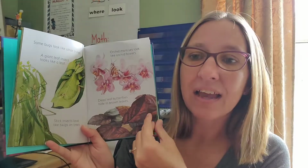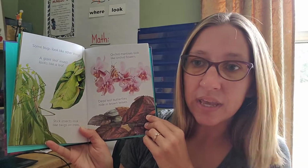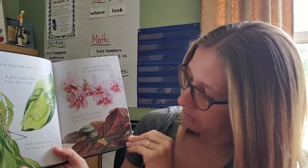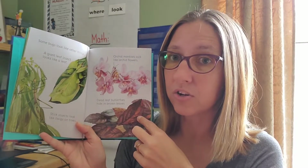Some bugs look like other things. A giant leaf insect looks like a leaf. Stick insects look like twigs on trees. Orchid mantises look like orchid flowers. Dead leaf butterflies hide in brown leaves. So this is a way for them to camouflage, right? To keep them safe from predators trying to eat them.